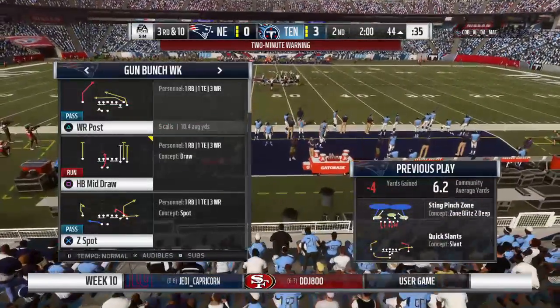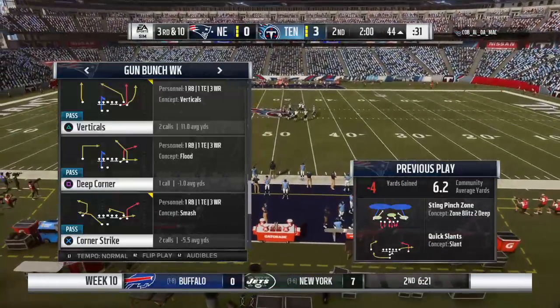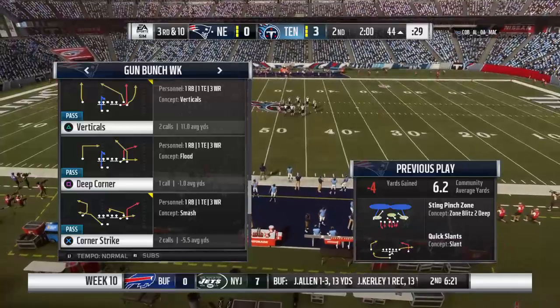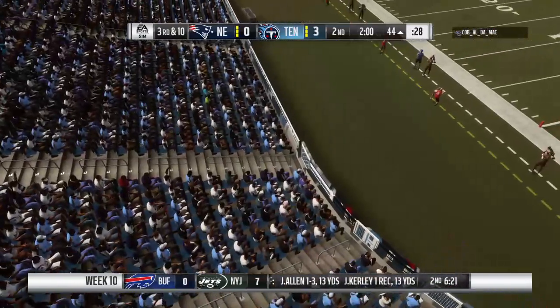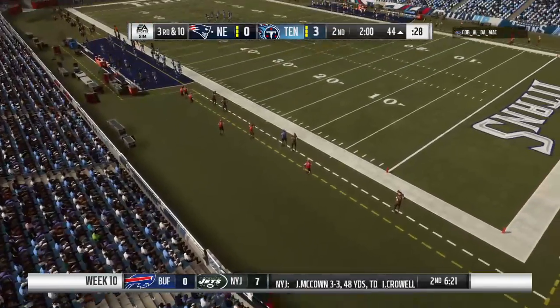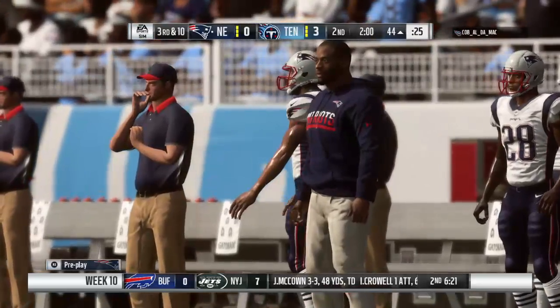2 minutes to play here in the first half. Back to Tennessee after this. And on 3rd down, a nickel formation here defensively.